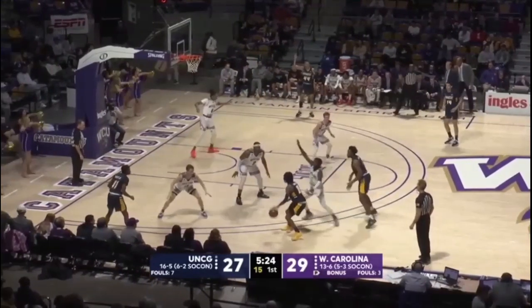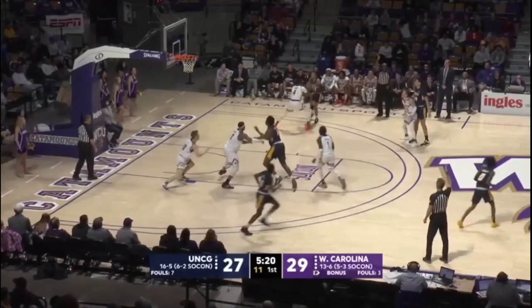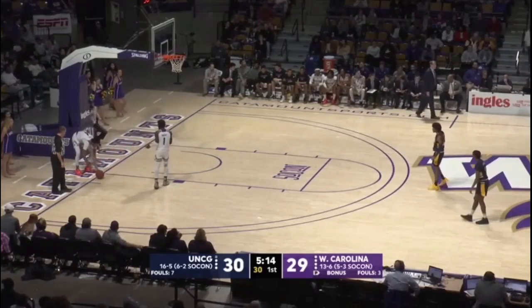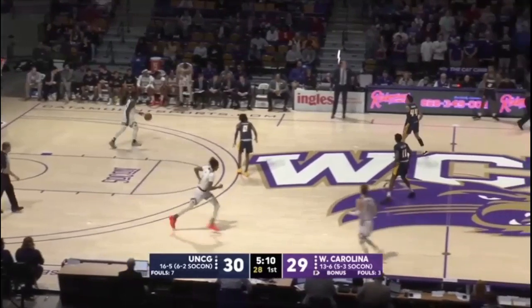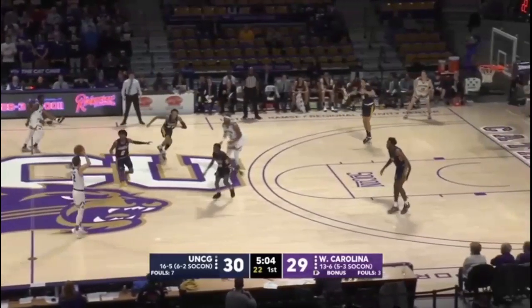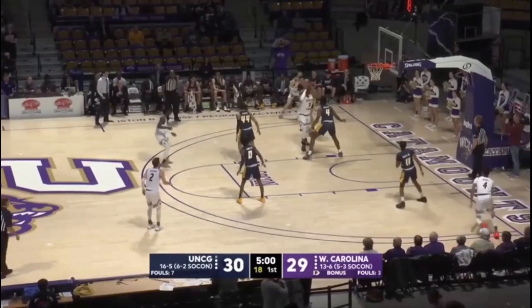Very accomplished young player. Double figures 7 times in his rookie campaign. 3-point bomb dialed up from the right wing by Galloway. Galloway with 8 points. And the Spartans back up by 1. 4-of-the opening half for the Spartans, 4-of-15 from downtown. The Catamounts just 2-of-8.